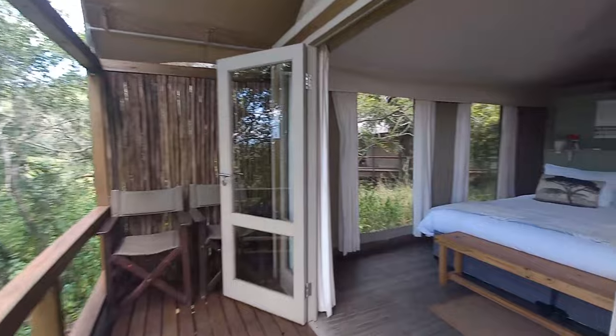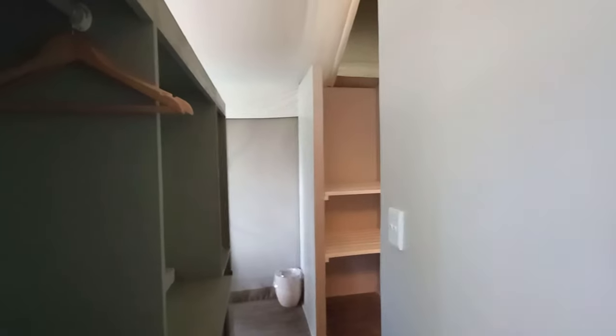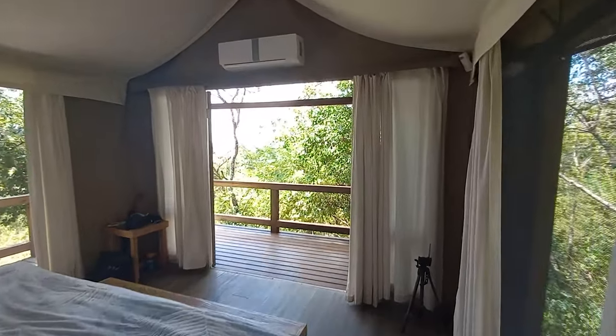So Muluwa's got 12 luxury suites, fully equipped with king size beds, big showers. We've really been blessed to give the opportunity to showcase to you guys what Africa has to offer. And this is without a doubt one of the most beautiful spots there is to visit in Africa.